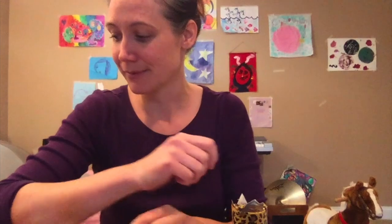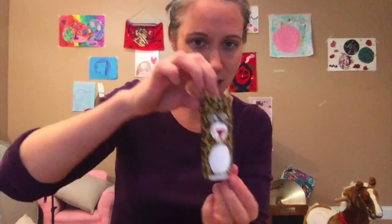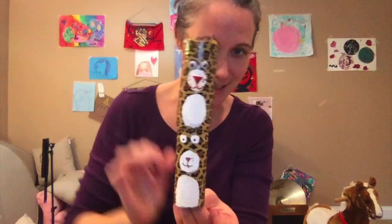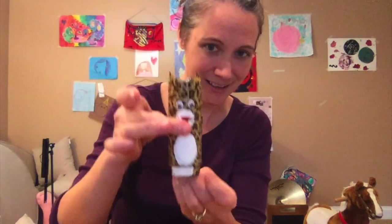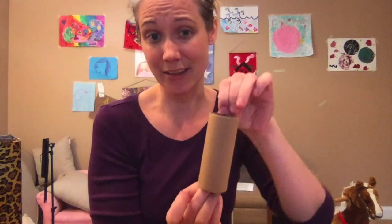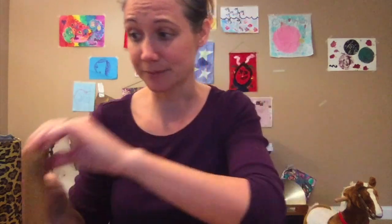One of my daughters made us a pair of cheetahs. I think it's supposed to be the mommy cheetah and the baby cheetah. But one is inside the other. So we have these telescoping toys that you can make. And all that takes is those cardboard tubes. Cut one to make it a little smaller and tape it. Decorate them however you like and slide them one inside the other to make some surprises.